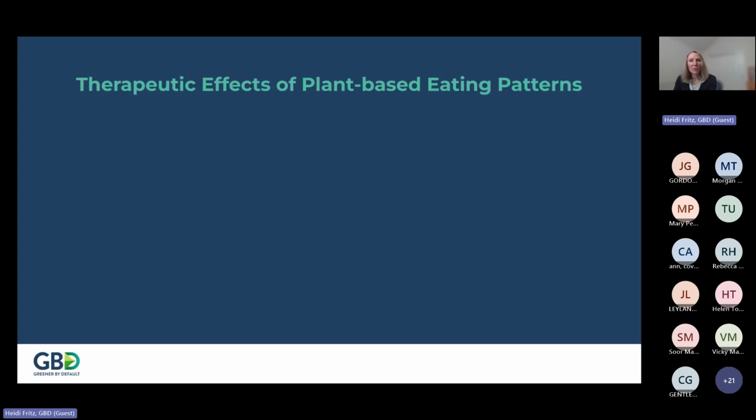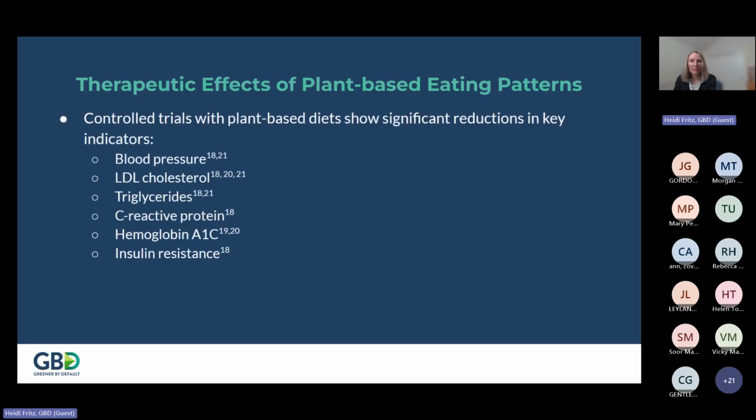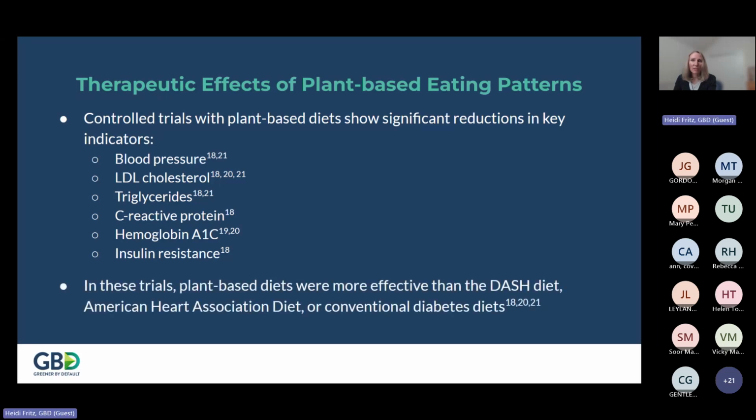So for individuals that are looking to improve existing chronic conditions and risk factors, controlled trials with plant-based diets have shown significant reductions in key indicators like the ones listed here in interventions as short as 1 to 2 months. And plant-based eating patterns have also been found to be more effective in improving those measures than specifically tailored eating patterns like the dietary approaches to stop hypertension diet, or the DASH diet, or the standard diabetes diets. So plant-based diets do definitely have some significant research behind them at this point, and the evidence base is still growing on that.